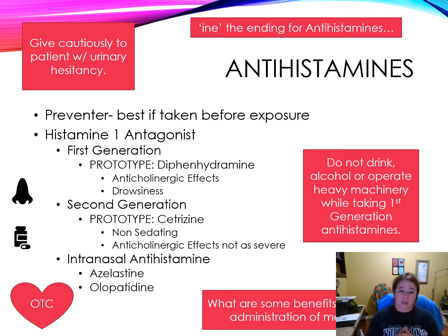Our first preventer that I like to talk about is a good old-fashioned antihistamine. You just can't beat it, guys. It is a great way to treat patients with allergic rhinitis. These are called preventers. They typically work the best if we take them before the exposure. They come in two different flavors. We have histamine 1 antagonists, and those come in two different flavors: a first generation and a second generation.